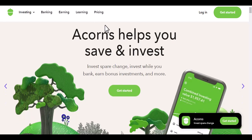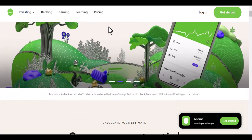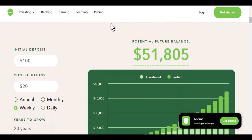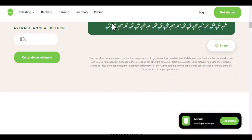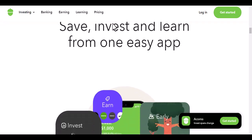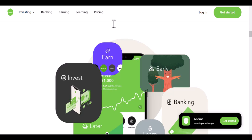First, Acorns is a subscription service. This means that you will be charged a monthly fee, even if you don't use the app. The fee is currently $5 per month. Second, Acorns uses your debit card or bank account to round up your purchases to the nearest dollar. The extra change is then invested in a portfolio of stocks and ETFs.